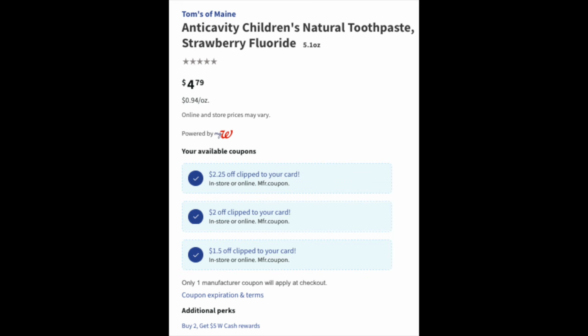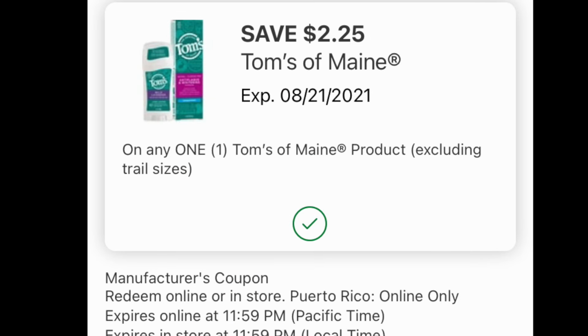There is a whole host of coupons. And then if you look at the bottom, it says buy 2, get back $5 in Walgreens cash. So that's a weekly promotion on that. I'll show you the coupons here in a second. But yeah, there's a lot of coupons to go with these toothpastes right now. So we have this $2.25. I think you had to load this last week, so hopefully you guys loaded it. But it's a really nice little coupon. Good till August, so yeah, look at that one.